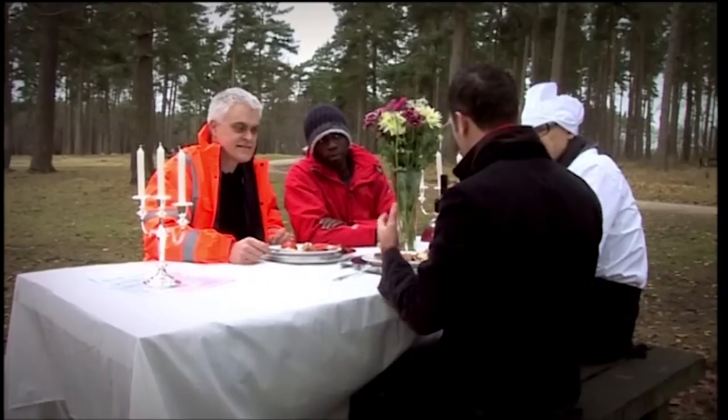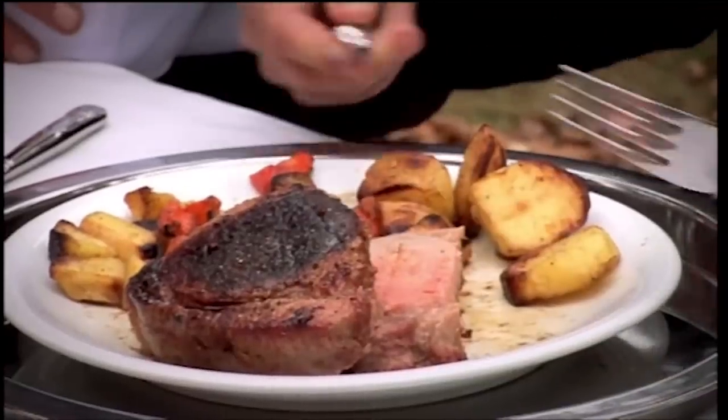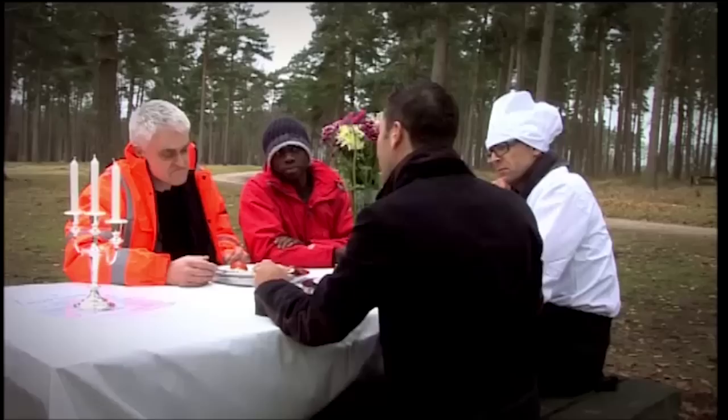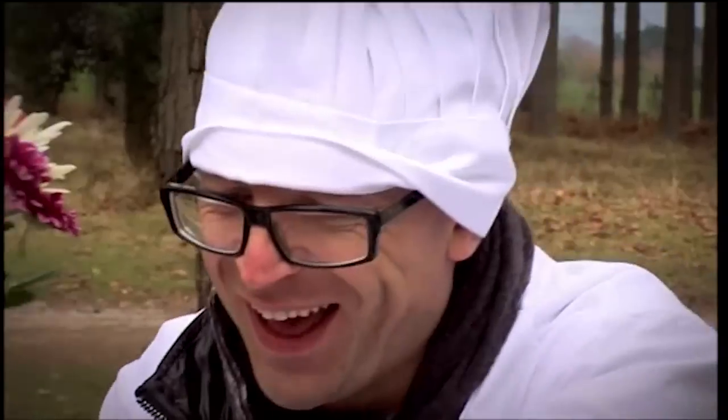When you took the lids off, I was thinking, nah, there is a trick somewhere. It's impossible that you can cook something like this outside. This has got the wow factor, and that for me is the winner. Well done. Fantastic. Oh, well done, Jason. Thank you.